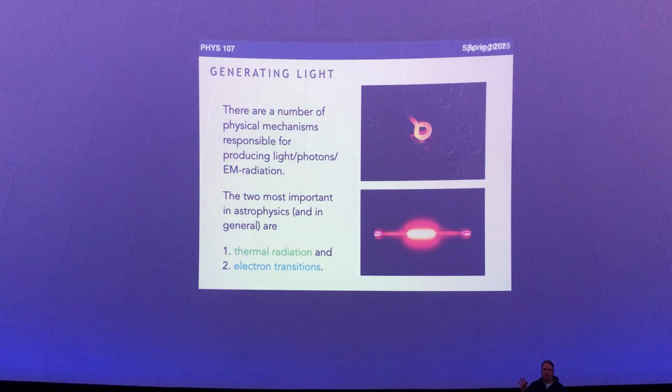This is the crux of the whole week. There are two kinds of ways that you can make light appear. The first one is called thermal radiation, essentially heat it up until it glows. And so you might be familiar with that because if you have an old school light bulb with a filament in it, that actually starts to glow because it heats up, right? I don't know, you might be the LED generation.